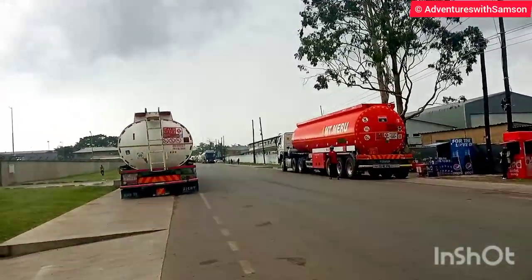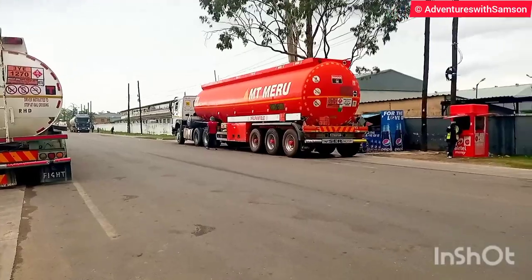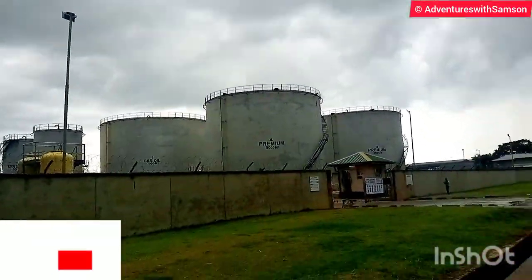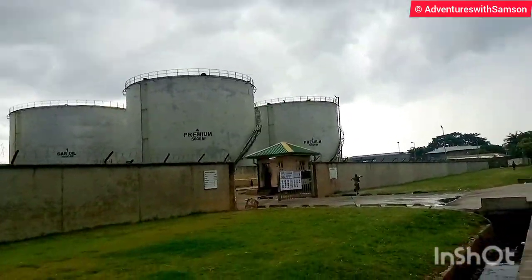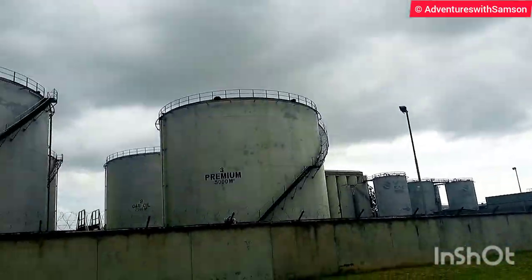So you can see trucks here, Mount Meru. This is where they actually pick their fuel from these tanks. You can see this gas, premium. So this is the Lusaka main fuel depot.